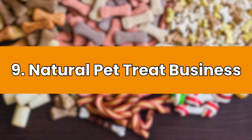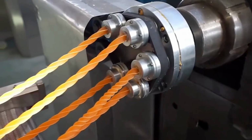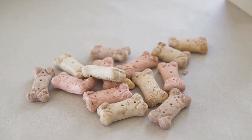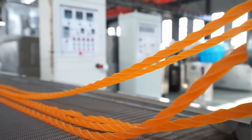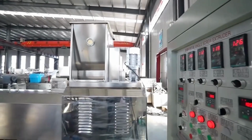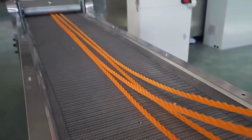Ninth is a natural pet treat business. This machine is a pet food extruder that mixes ingredients, cooks them under pressure, and shapes them into treats. Costing $4,000 to $9,000, it's a direct entry into the growing pet industry. Americans spend over $100 billion annually on pets, and natural snacks are one of the fastest growing segments. Customers aren't just buying treats, they're buying trust, health, and love for their pets.